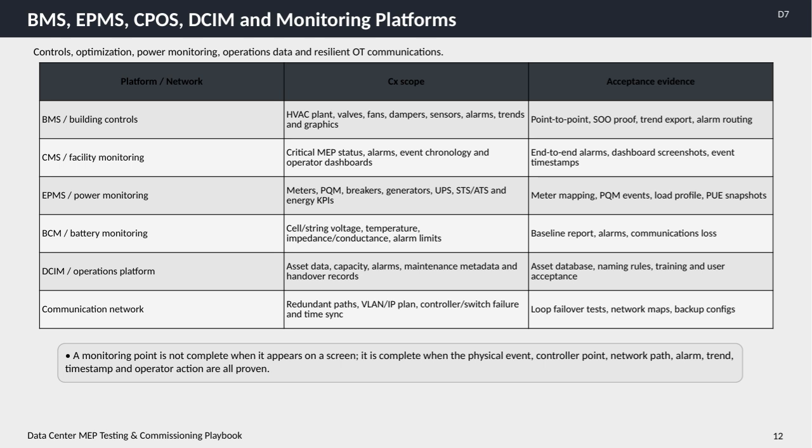The facility monitoring system tracks the status of critical mechanical, electrical, and plumbing equipment. We confirm its reliability via end-to-end alarms, dashboard screenshots, and event timestamps. Power monitoring includes metering, breakers, generators, UPS systems, and energy performance indicators. Acceptance involves meter mapping, power quality events, load profiles, and power usage effectiveness snapshots. Battery monitoring focuses on cell voltages, temperatures, and alarm thresholds. We validate this by baseline reports, alarm verification, and confirming communication integrity.